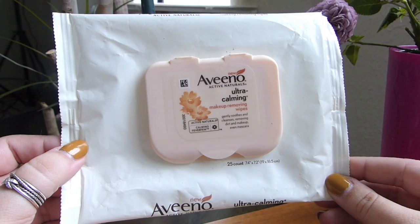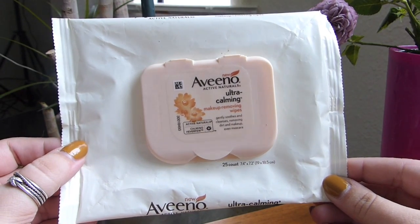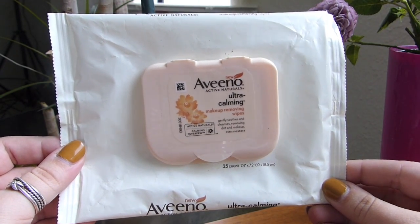of these videos, but these are my Aveeno Active Naturals Ultra Calming Makeup Removing Wipes. I talk about these in every single Empties video. These are my holy grail favorite makeup wipes. They smell great, they work great, they're gentle on my skin. I've got sensitive skin for sure, and these don't break me out or anything.